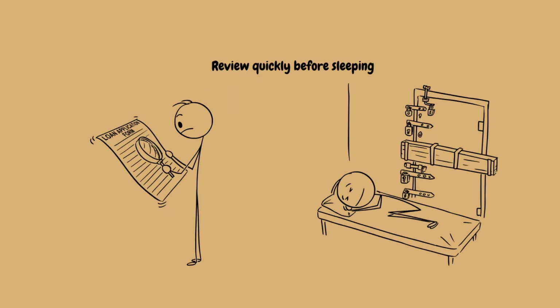Sixth, review quickly before sleeping. Research shows that the brain strengthens memories during sleep. Spend 5 to 10 minutes before bed reviewing key points. You'll remember them much longer the next day.